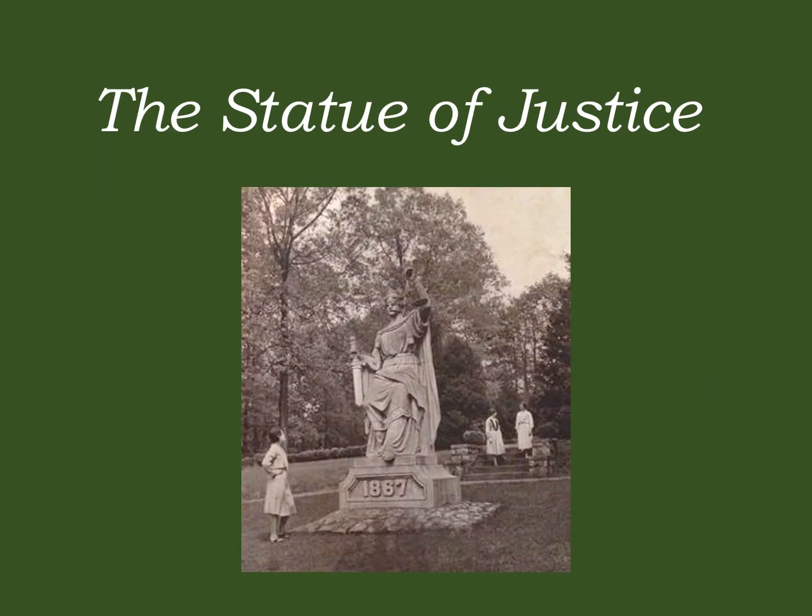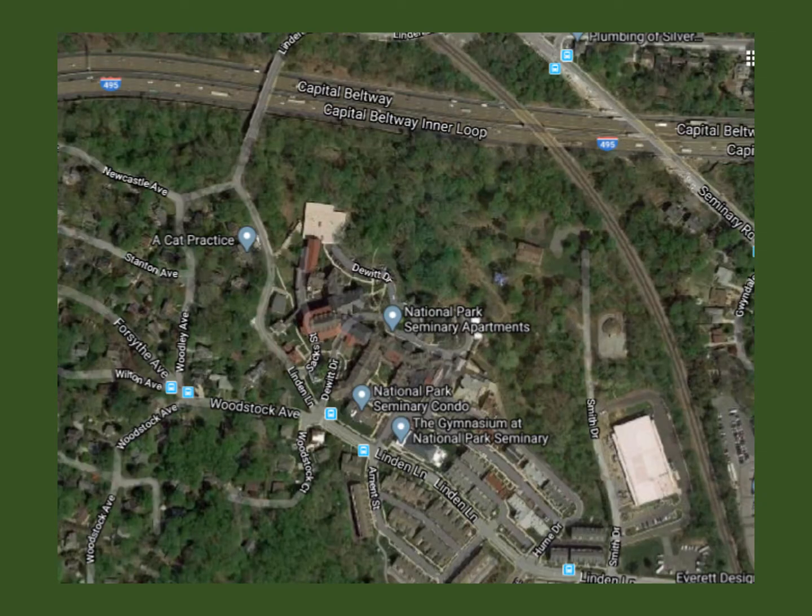And the first of our series is going to be about the Statue of Justice. So for those of you who may not be familiar with National Park Seminary, it's a historic district located in the Forest Glen section of Silver Spring. And I'm going to try and sort of circle the main part of it is here, just below the Beltway. And there's a little bit more over here that's sort of the eastern part of campus.